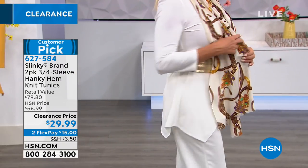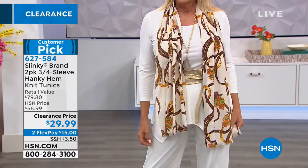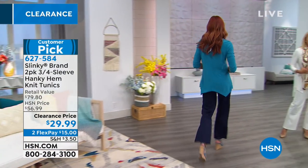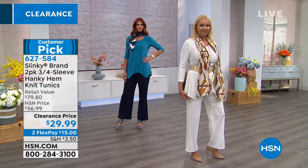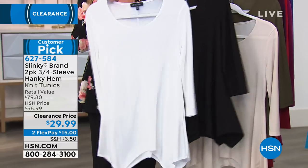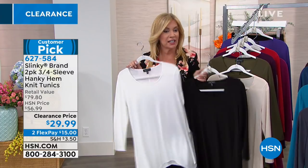It's so hard to find tunics that caress your curves, that don't cling, that drape, that you don't have to fuss with, that wash beautifully, keep their color from season to season, that you can feel confident wearing on their own. Absolutely. And that you can wear them with anything. You're getting the full coverage in the front and in the back at 27 and a half inches. And then that beautiful scarf hem, hanky hem, it drapes longer. So this is giving you that elegant look if you love your skinny pants, you love your skinny jeans. These are wonderful because they give you all that great coverage.